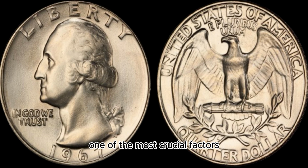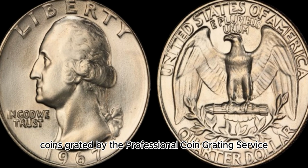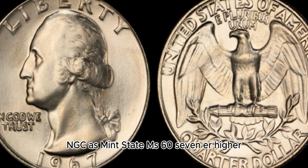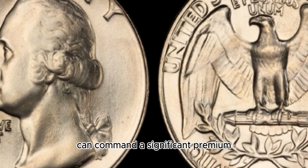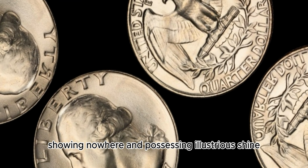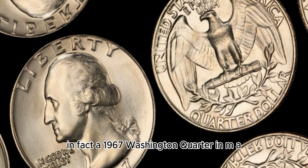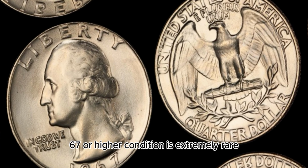One of the most crucial factors is the condition of the coin. Coins graded by the Professional Coin Grading Service or Numismatic Guarantee Corporation, NGC, as mint state, MS, 67 or higher can command a significant premium. This means the coin is in nearly perfect condition, showing no wear and possessing a lustrous shine. In fact, a 1967 Washington quarter in MS-67 or higher condition is extremely rare.